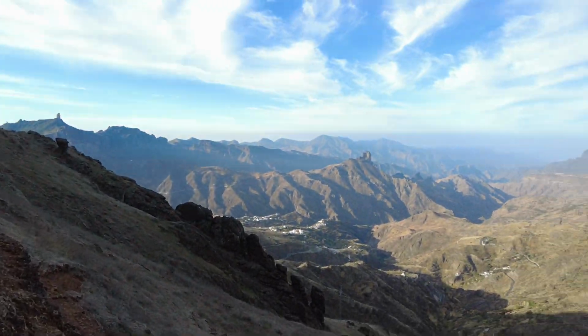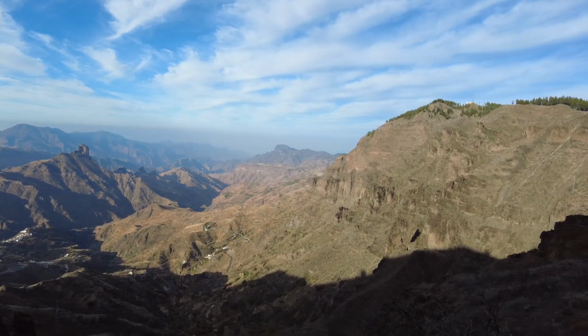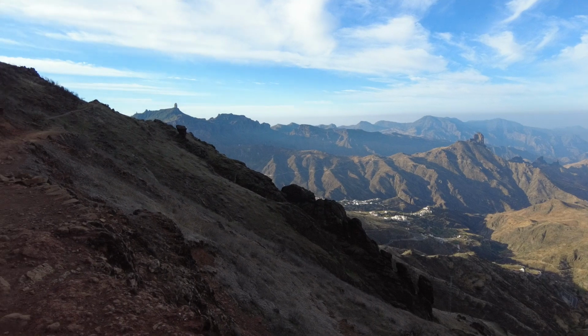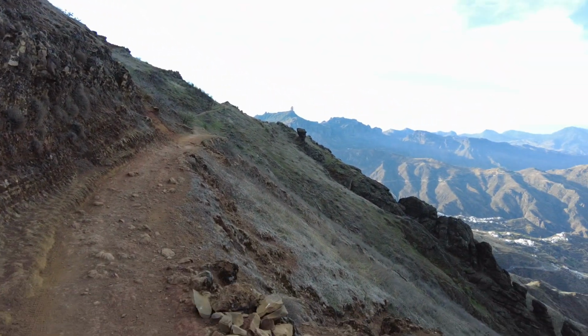But just look at this. It just keeps changing every few metres you walk. I'm sorry, I can't get enough of it. You're probably sick of it, so I'll switch off for a bit.